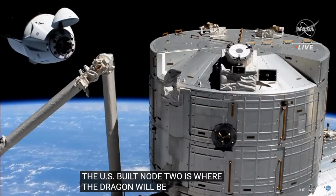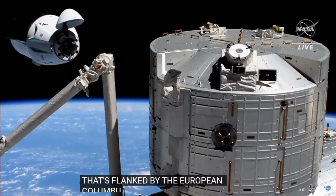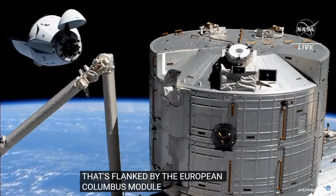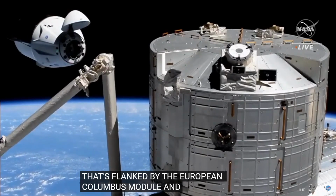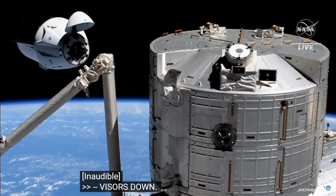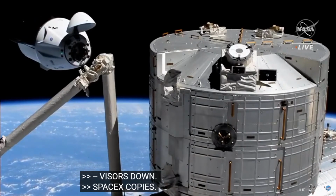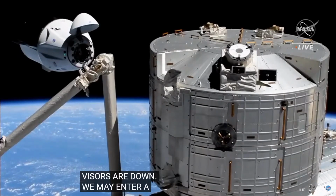On the big loop, visors down. SpaceX copies. Visors are down. We may enter into a hold at waypoint 2. We are still awaiting ground go for final approach. Never copies.